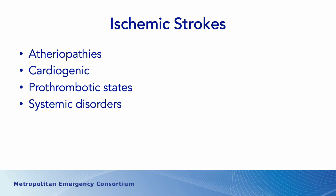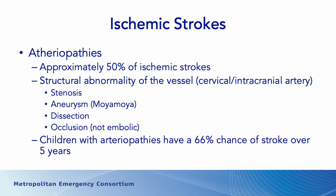For our ischemic category of strokes, there's some arteropathies. There are, which I spelled incorrectly, there are cardiogenic strokes, prothrombotic states. Your body likes to clot, and you'll have a stroke, and then some type of systemic disorder. We'll start with arteropathies. Approximately 50% of all ischemic strokes are because of some issue with the vessel. And these are all vessel issues or arterial issues.